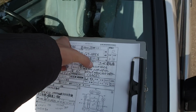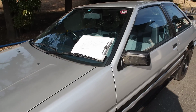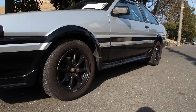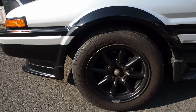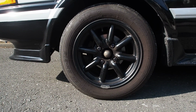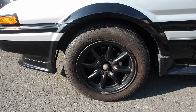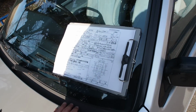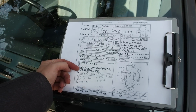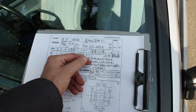Black Racing 14-inch wheels. Now let me show you, because they look like Watanabe's. They're actually by a company called Black Racing, and these are 14-inch wheels with the original wheel size and tire size by the look of it. They are E4 code wheels, tires, and they're 2013, so pretty much brand new tires came with the car. Very lucky on that.